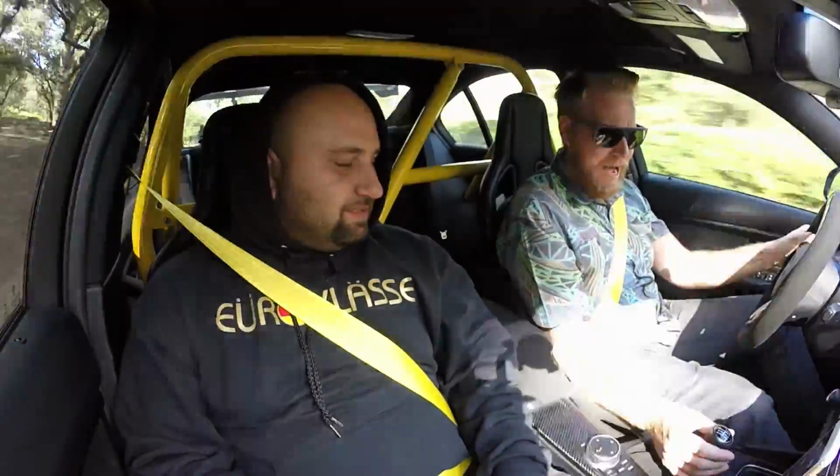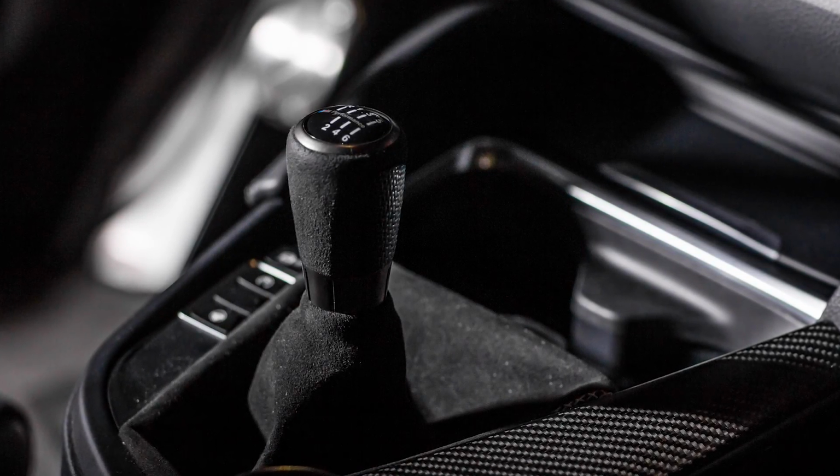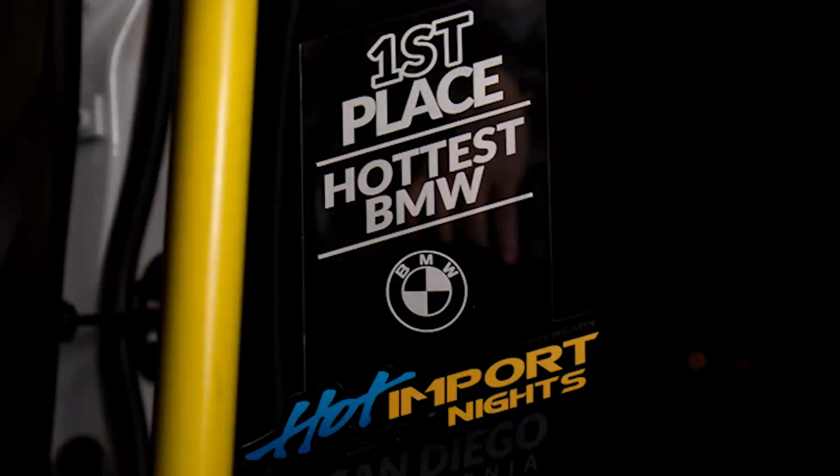Jesus. Yeah. The shifter feels fantastic. I love the knob. This is an M Performance. M Performance as well. It blends so great with this carbon interior. Yeah. And I love the Alcantara touches you have with the contrasting white stitching. I love that pretty much every part of this car has been touched. It's got a huge widebody, but it's got the power to back it up. It's got the interior mods to back it up. It's got this amazing yellow cage that just looks incredible.